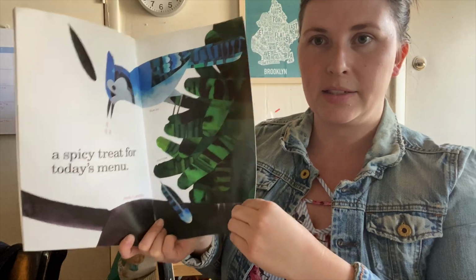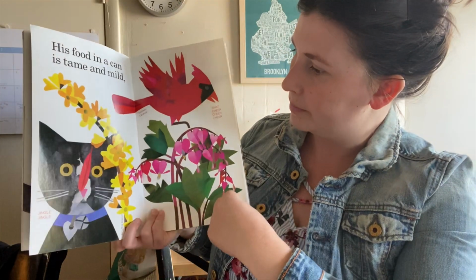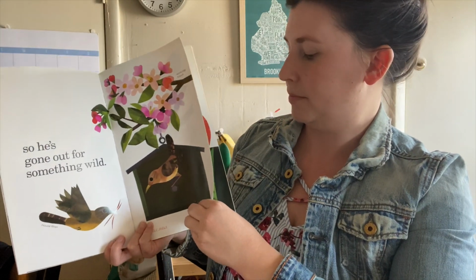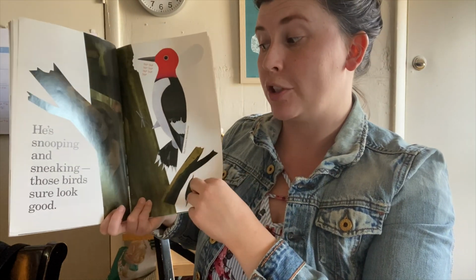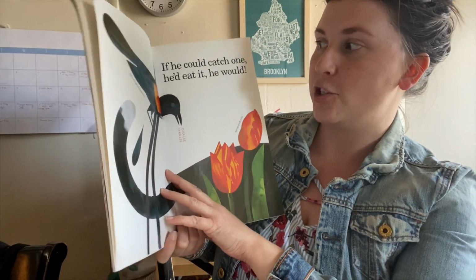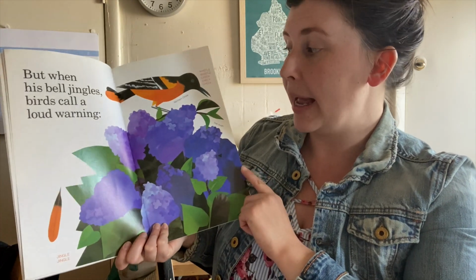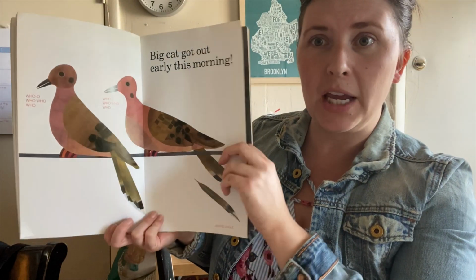Here slinks the cat. His food in a can is tame and mild. So he's gone out for something wild. He's snooping and sneaking. Those birds sure look good. If he could catch one, he'd eat it. He would. But when his bell jingles, birds call a loud warning. Big cat got out early this morning.